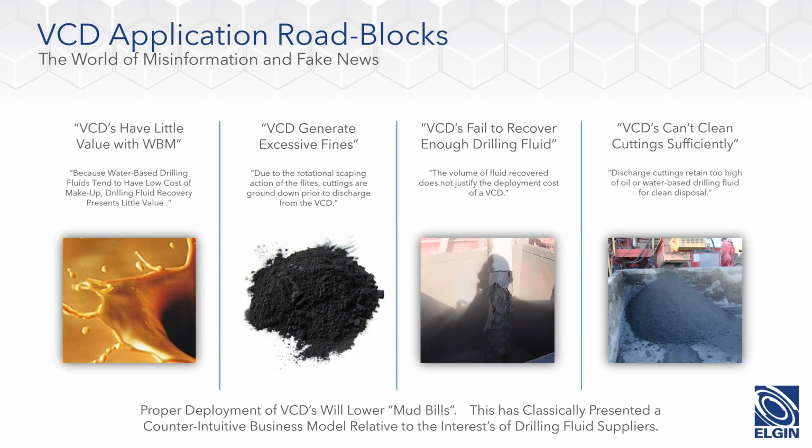And so today, water-based muds or drilling fluids or engineered fluids are certainly a much more susceptible and a necessary thing for vertical cuttings dryers.